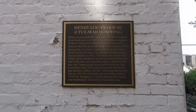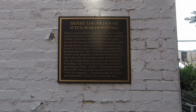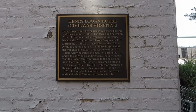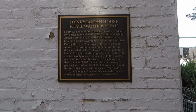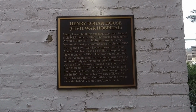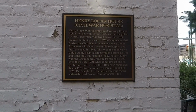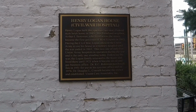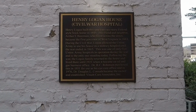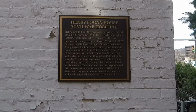Henry Logan House Civil War Hospital. Henry Logan built this spacious 2-story Federal style brick home in 1843. His friend and neighbor Arthur I. Borman, who lived across the street, became the first governor of West Virginia in 1863. During the Civil War, Logan allowed the Union Army to use his house as a military hospital until the war ended in 1865. This one is one of only 5 Union Army hospitals in operation during the war, and is the only one still standing today. Following the war, the Logan family returned to the house and lived there until 1921.